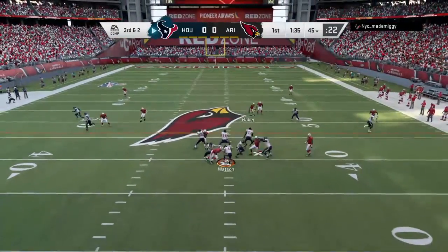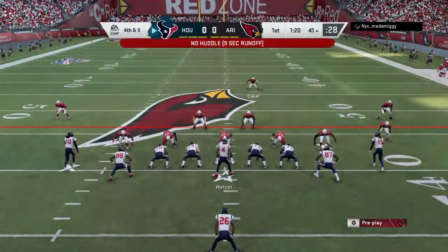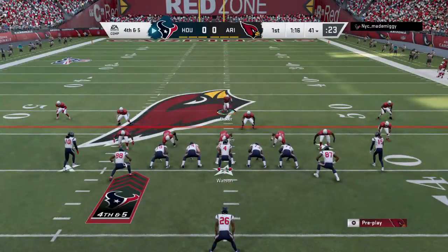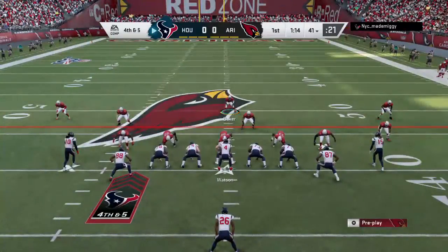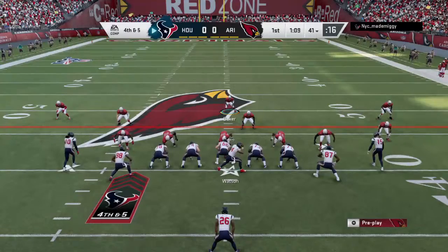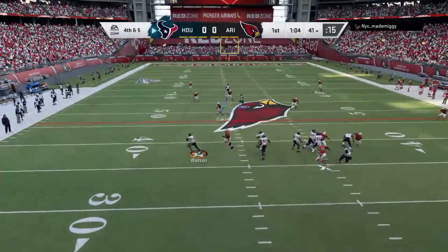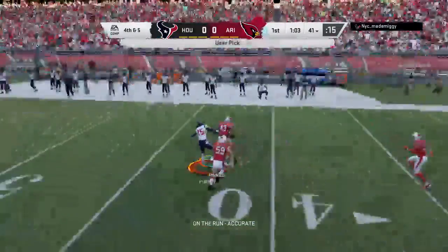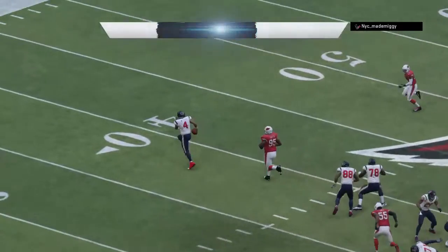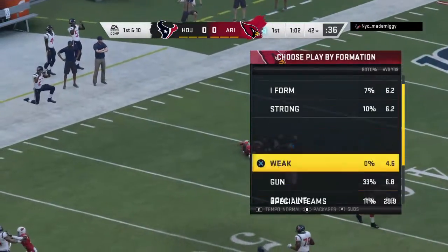3rd and 2, Watson. Nowhere to escape, and he goes down. Corey Peters slipping in and getting the sack. Check, 59. They are going for it. Here's Watson, forced out to his left, and he fires one that's intercepted. Picked off near the 42, and they will take over possession of the football at their 42-yard line.